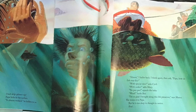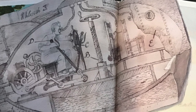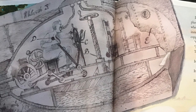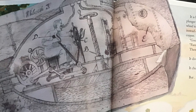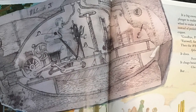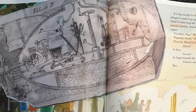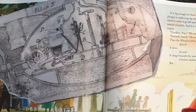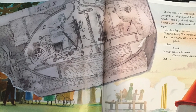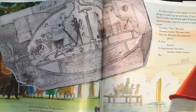And click, clinkety, bang, thump. Behold, the whitefish three. It's big enough for three people to sit in. It has a plunger to make it go up and down. It has a steering wheel to make it go left and right. It has levers instead of pedals, and it is covered in waterproof copper. Goodbye, Papa, we wave. Farewell, family, he waves back. Then the whitefish three is launched. It dives and chugs beneath the waves.